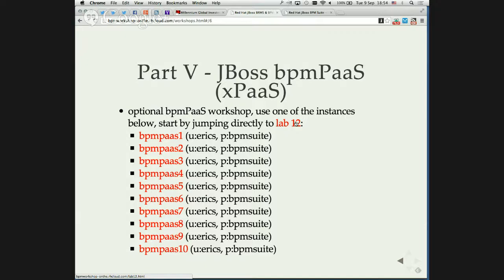What's that URL there? I use number 6. That's BPM workshop dash onda.redhat.rhcloud.com/workshop. Should I write it on the board back there maybe? Yeah. I think a couple of people came in late. If you've got that stick handy, by the way, with the download on it. It should be laying around somewhere. I'm not sure where it got to. Oh, you have it? Oh, okay.